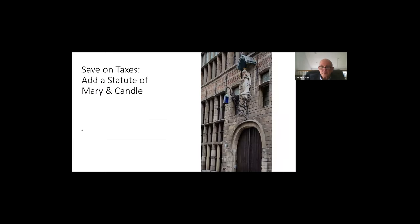Our guide also pointed out that on many of the buildings, you saw a statue of the Virgin Mary and a blue light. And he explained that in the 1800s, if you put such a statue and a blue light at your entrance, you had a 70% savings on your property taxes. So he said it became very, very popular to have a statue and a blue light.